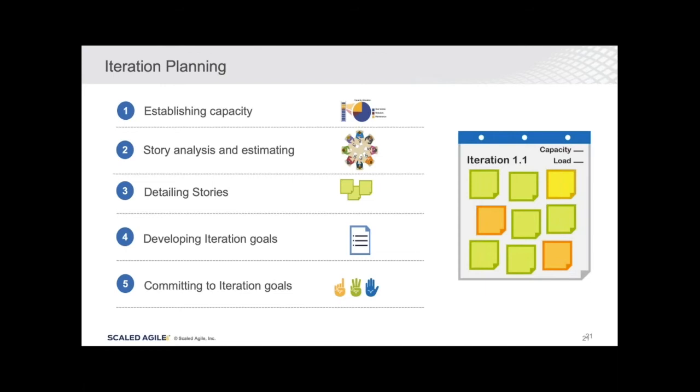But how do you keep track of that? How do you come back after the PI is done and say, well, I spent X% of time doing feature development, and so you can actually start to measure it. So I really like that functionality.